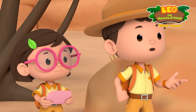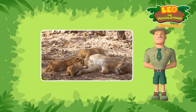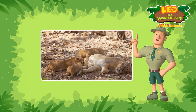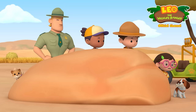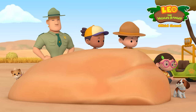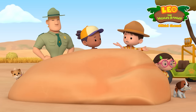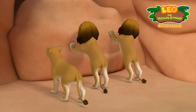Did the lioness fall into the cave while hunting for food, Ranger Rocky? Actually, they give birth to cubs in a secluded den like a cave, usually away from their pride. So it's likely that she gave birth in the cave and got trapped inside. There could be newborn cubs in there. We need to hurry, Rangers. Those big cats sure are a handful.